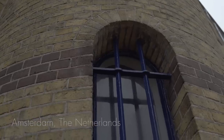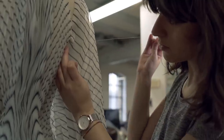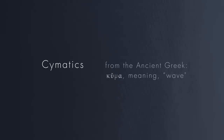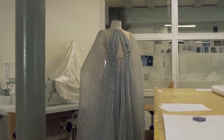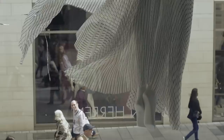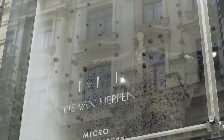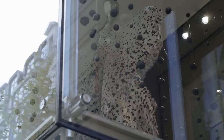There's two installations that we made dresses for. One of the dresses is inspired by cymatics, which means the visualization of sound. So I looked at the patterns that are made visible through sound waves. I took those patterns and printed it on transparent organza and then plissé'd it. And on the third side, there's another dress which will be again choreographed with wind, but this one will have small dots which float as well, which mirror the dress.